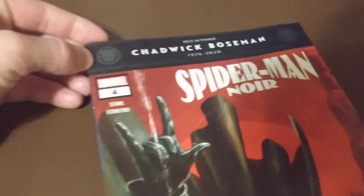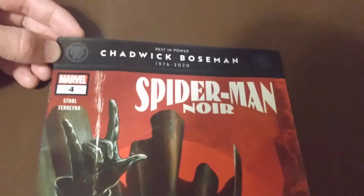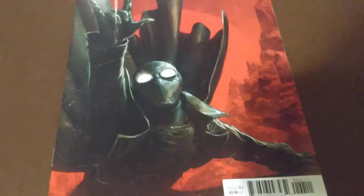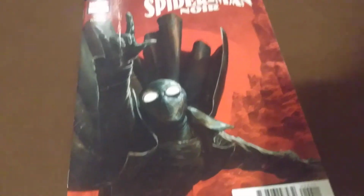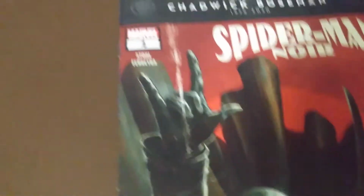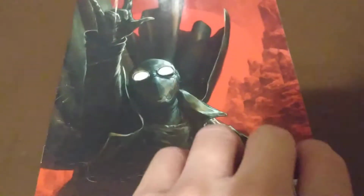Anyway, so again, we have the nice Chadwick Boseman tribute here, and a really cool cover. Sometimes these more art centric covers get on my nerves because it's not actually showing anything, but it just looks so cool. I don't know if you can see the detail that well on camera, but you can actually see the dimensions of the mask. It looks like there's two layers to it over the mouth, and then the cowl, and then of course the goggles there. And even him shooting his webs, it's pretty awesome, and the jacket flying behind him.